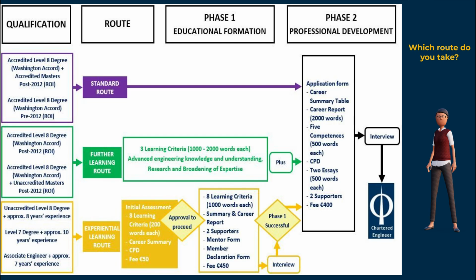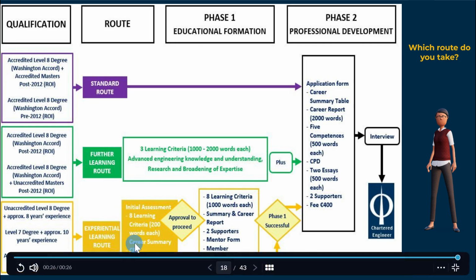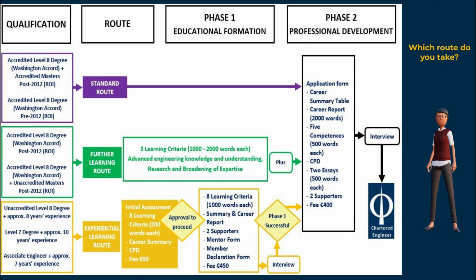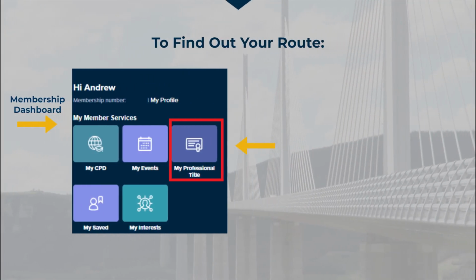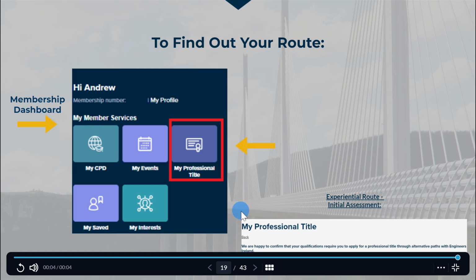So experiential learning, and again, we'll look at it in a moment, but broadly speaking, for experiential learning, there's 2 phases. There's phase 1, educational formation. And as you can see, this involves an application and an interview in itself. And when you pass phase 1, you then move on to phase 2, which, as I said, is what we're looking at in a bit of detail here today. So if you look at experiential learning route, or how to access and know what route you're on to a title, when you log into your membership dashboard, you'll select My Professional Title.